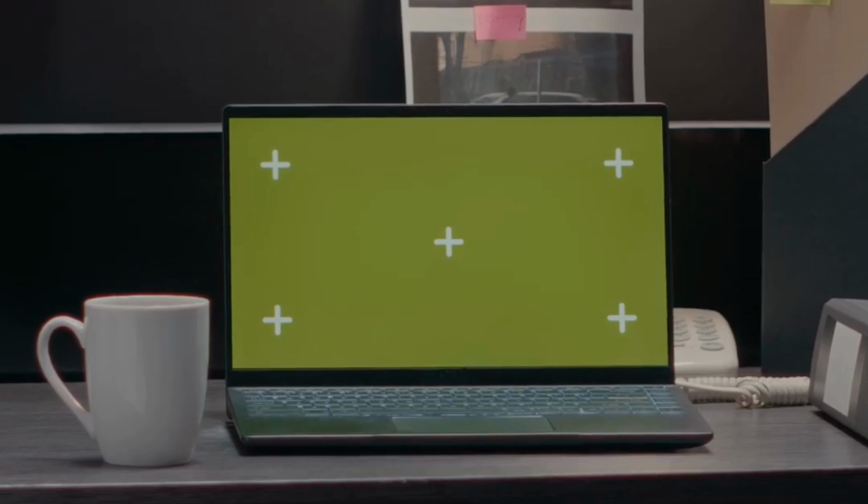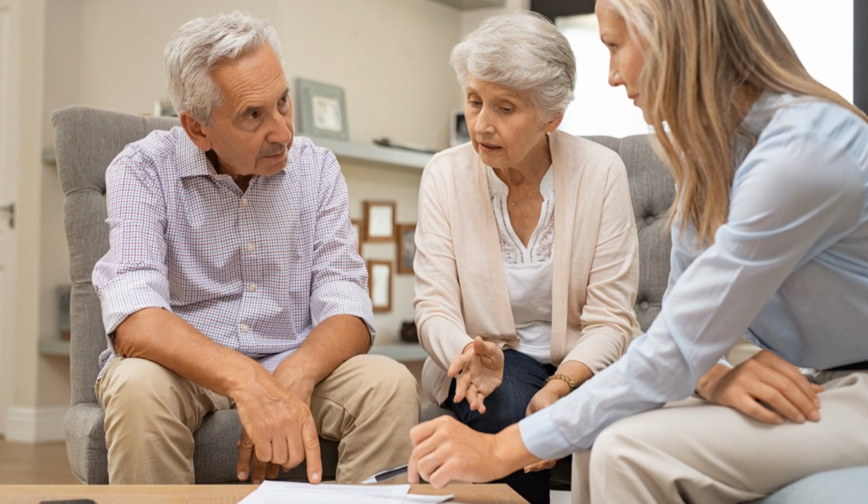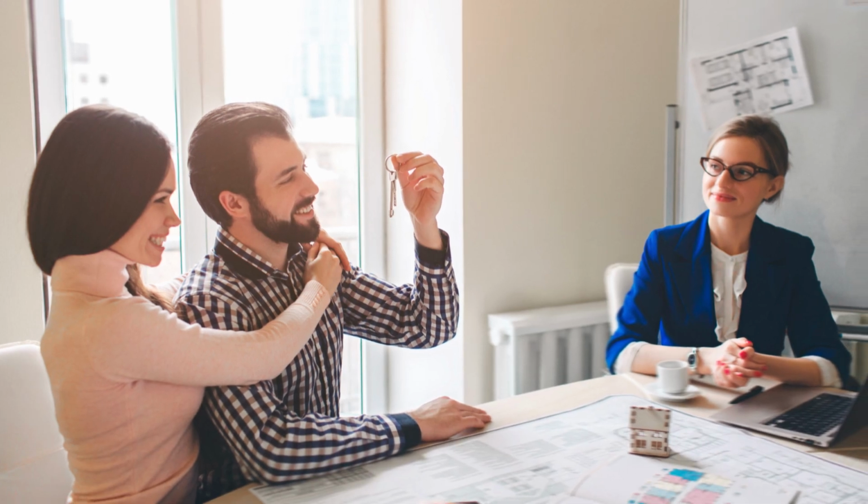Finally, price your home competitively. Work with your real estate agent to determine the optimal listing price based on recent comparable sales. There you have it. Follow these tips and you're on your way to a successful home sale.